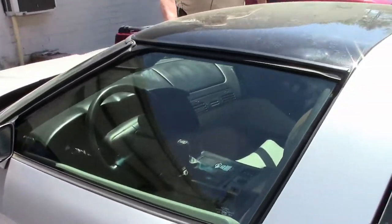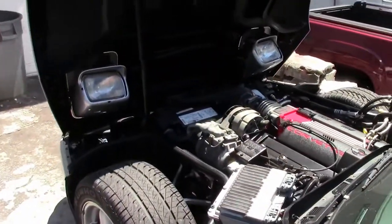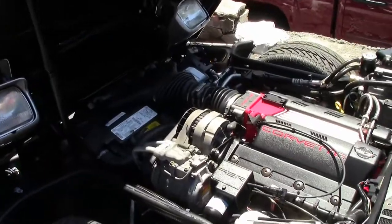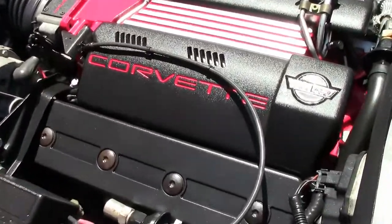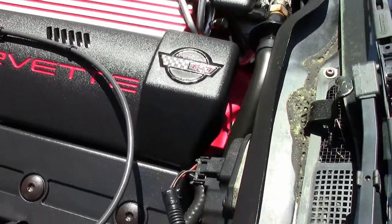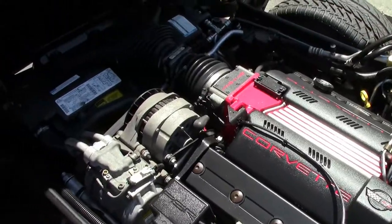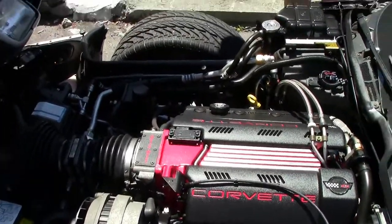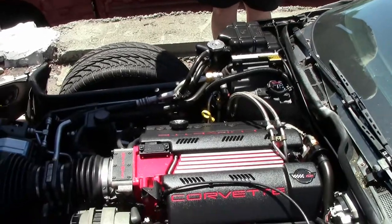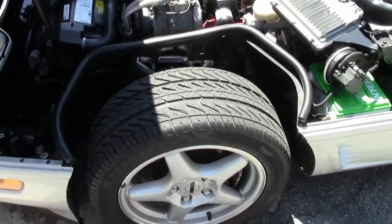And then we get into the power plant on the LT4. And there she is, folks. Have the Grand Sport badge setup program. 330 horsepower. Definitely something to consider. And being a collector's edition Corvette, a lot of owners are looking for these type of cars.